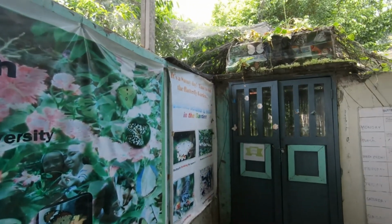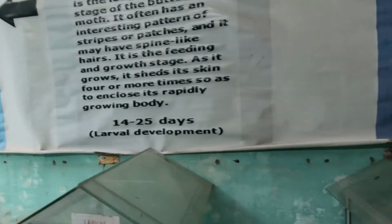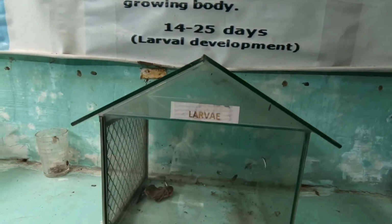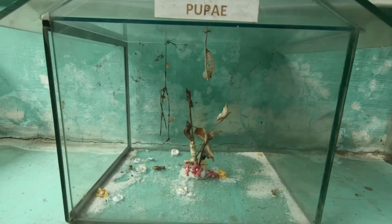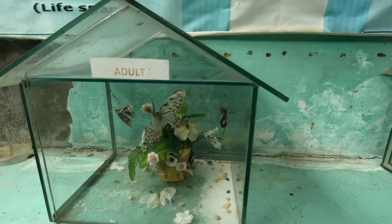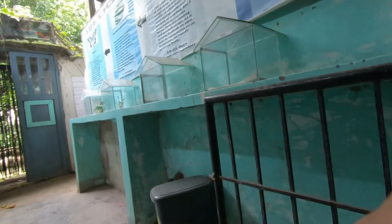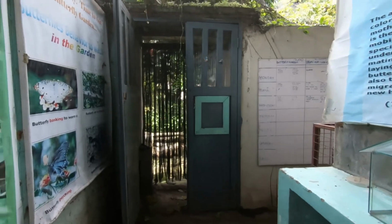That's the entrance. Oh, here. But they don't have it. They have eggs, larva, pupa, and adult. Want me to put it high? Want me to fix it high?